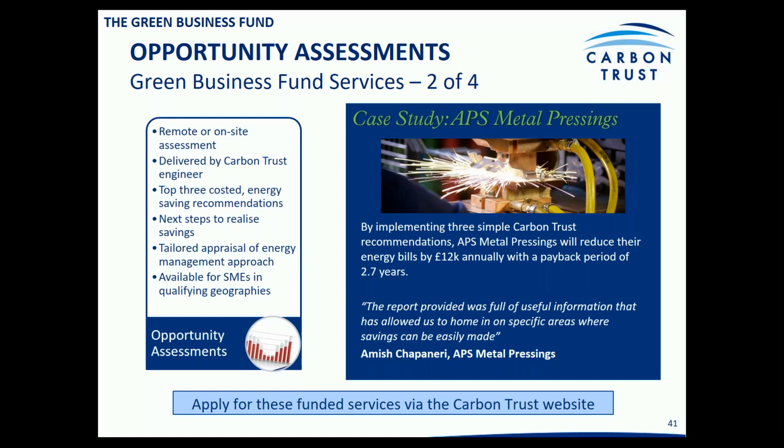The next service that you can avail of is the opportunity assessment, and this is a bit like an energy audit, effectively. If you want help identifying energy efficiency opportunities, then this is the service for you. Depending on the size of your organisation, there'll be a remote or an on-site assessment, again delivered by a Carbon Trust engineer, someone like myself, and will provide you with recommendations on how to reduce the energy consumption on your site, and that's available for SMEs in qualifying geographies.